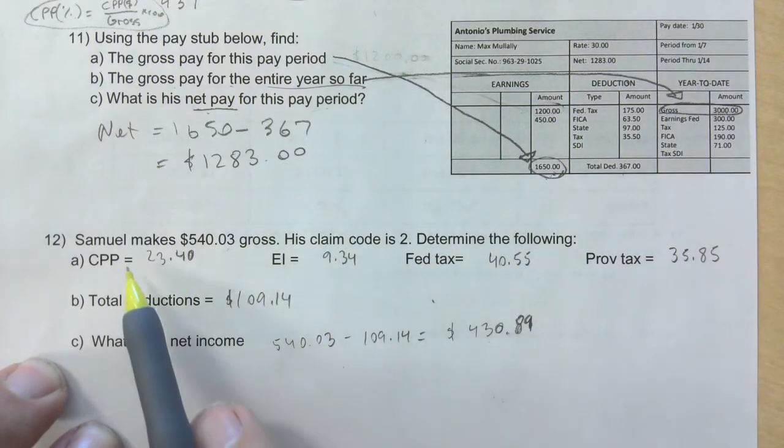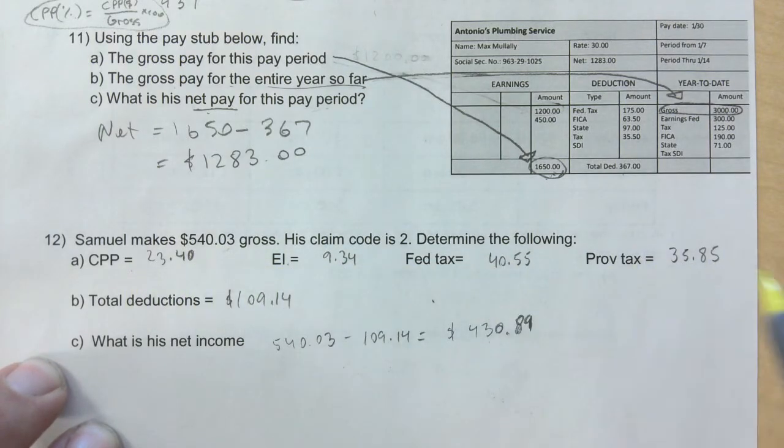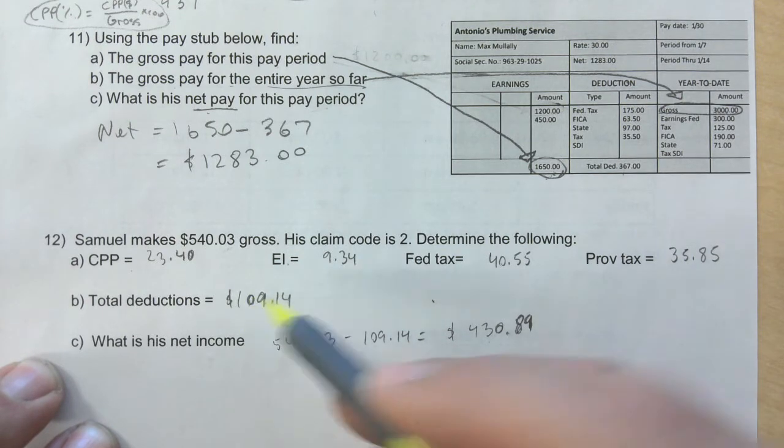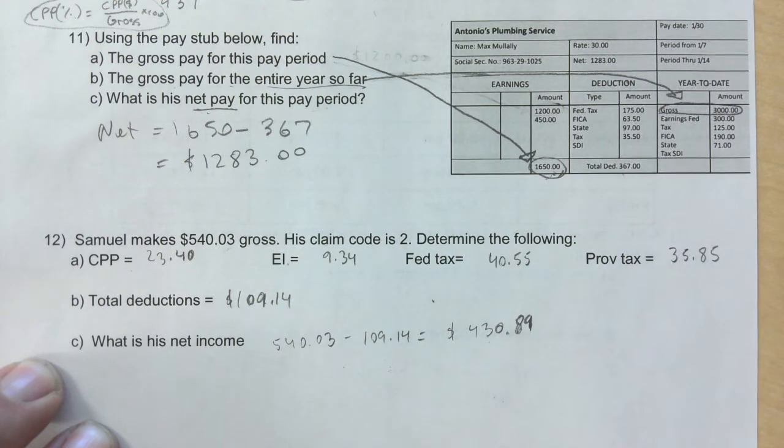This is just time consuming, so you would need your table for this, and there's a video showing you how to do that on net pay. So just go back and check that if you don't know how to do this. But there's going to be one or two like this, guaranteed.